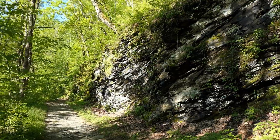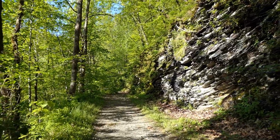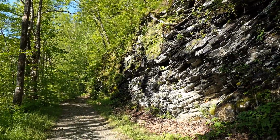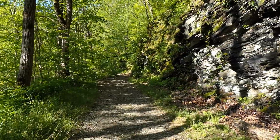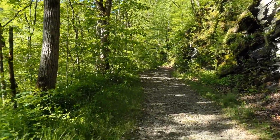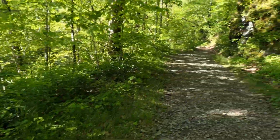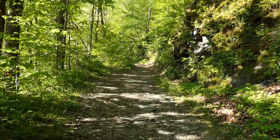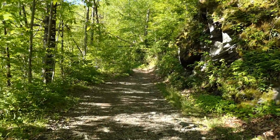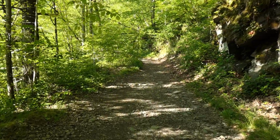It is Sunday morning, and I'm walking on the Big Creek Trail, the very beginning of my 3-day backpacking trip. You may be able to hear Big Creek off to my left. So I'm headed 5.3 miles to the Walnut Bottoms campsite, where I'll be spending 2 nights.